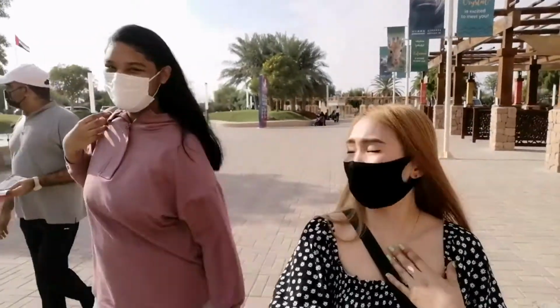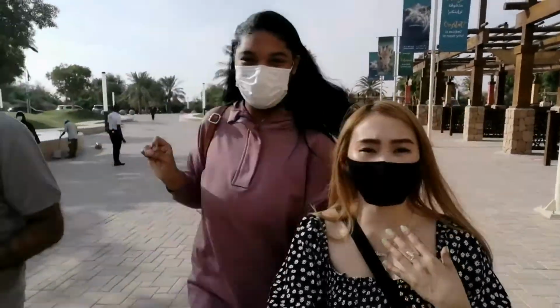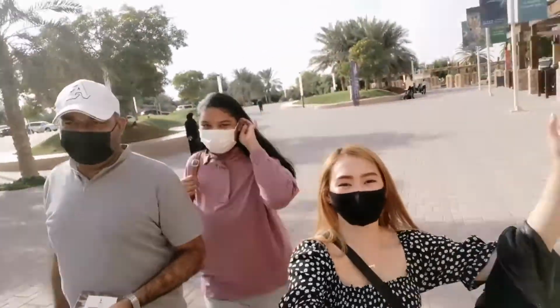We took a ticket already. How much is a ticket? 31. Oh, it's 31 dirhams.